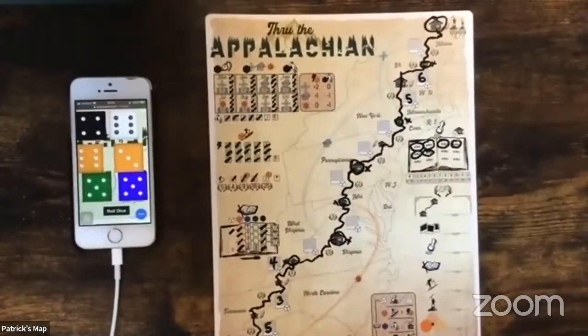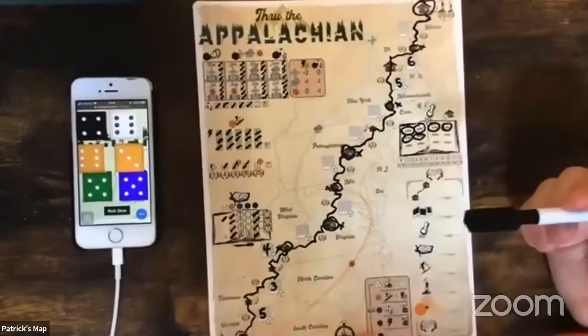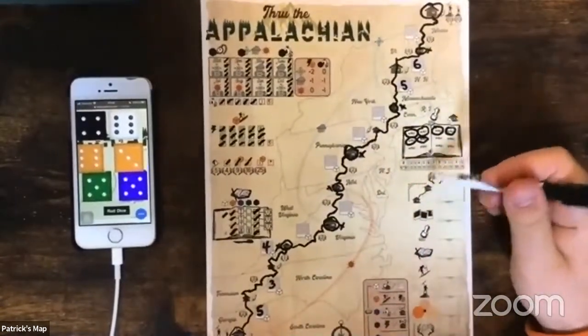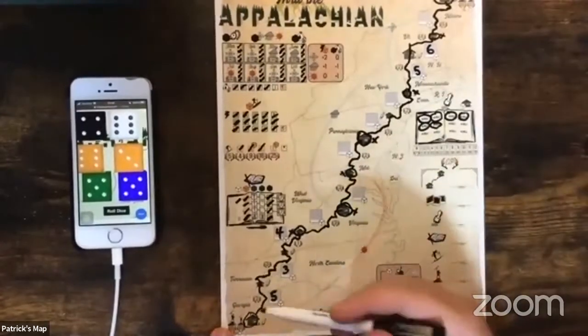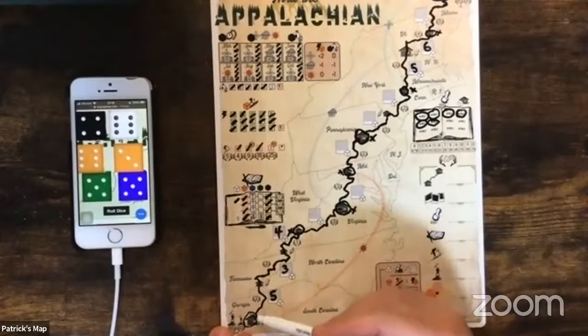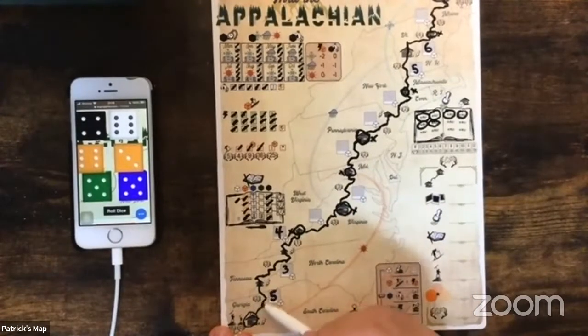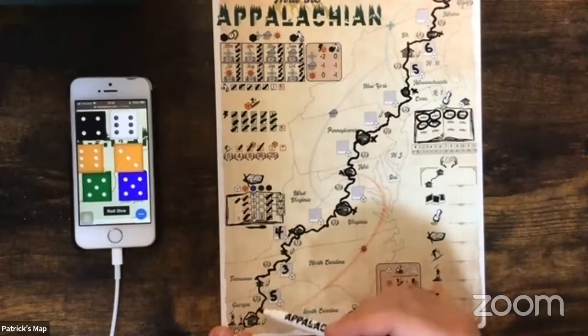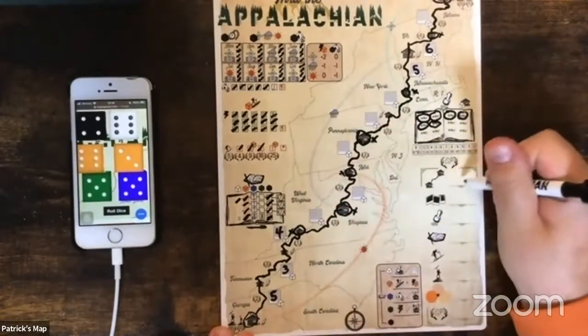Okay, so we start now counting points. The first thing you're going to do is count your section points. So the section point is for each of your completed sections. That means every two connected shelters, you get the point value listed between it. So you just add up those points and then you write it into this section here.